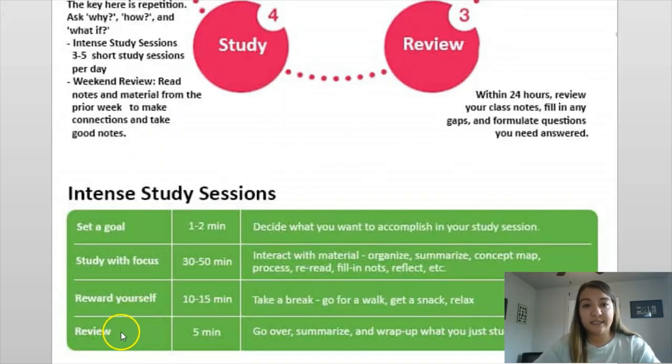All right, so the study cycle encourages something called intense study sessions. An intense study session starts off by setting a small goal. This is helpful because it helps you actually think about what you want to accomplish.